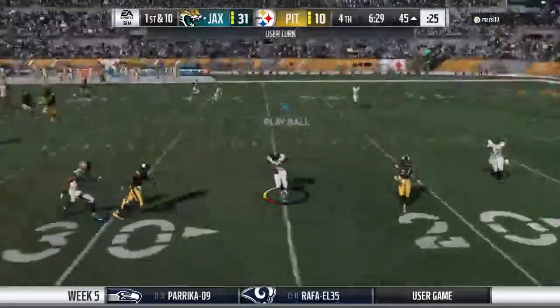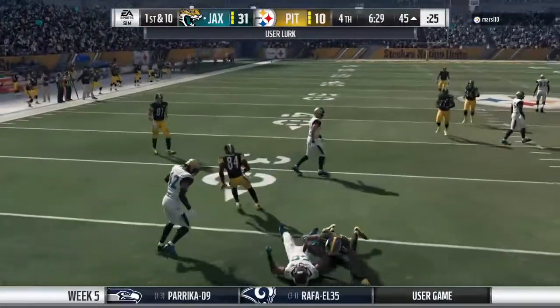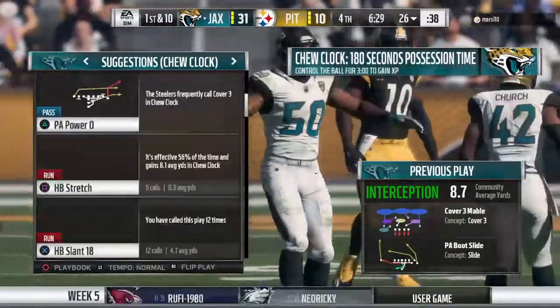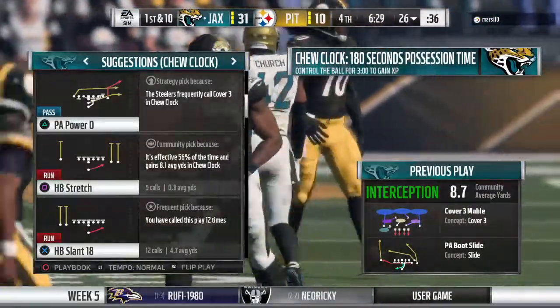So you've got to... Trying for Brown, and it's intercepted. Picked off at the 25. And they will take over at the 26-yard line.